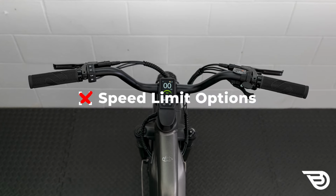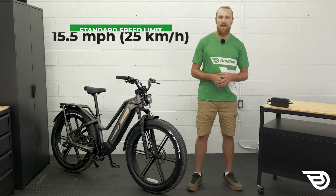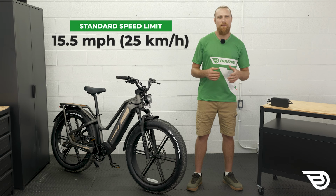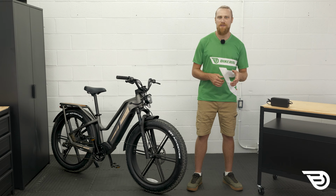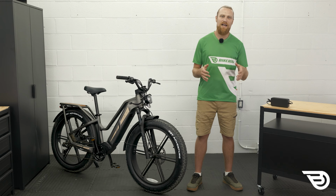The second con for the Titan are the speed limit options. So Fiido's 15.5 mph speed limit is a common feature on its bikes. But I wish they would supply North America with a different base setting. I can see it working perfectly for European users who would need that 15.5 mph base speed limit, but for us it means that North American riders have no way to meet Class 2 regulations, or simply to travel at 20 mph consistently while using that highest assist setting.